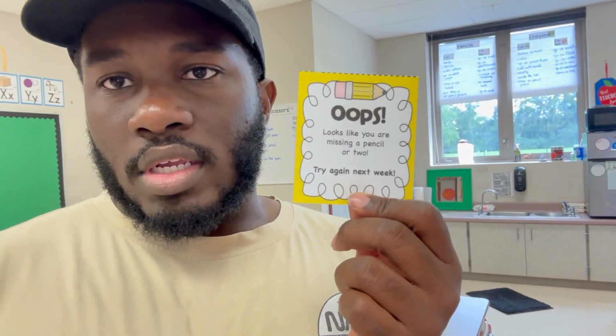Now, if they do not have all 5 of their pencils, or if they have someone else's pencils, they're not a friend of pencils, and they'll get one of these right here. It says, oops, looks like you don't have all your pencils. Try again next week. If you have this card, you'll just hand me your card. I will give you the pencils that you need, and then you're back at 5 on Monday, and you'll try again the next week. If you are a friend of pencils, then you'll get to go to my pencil prize bucket.